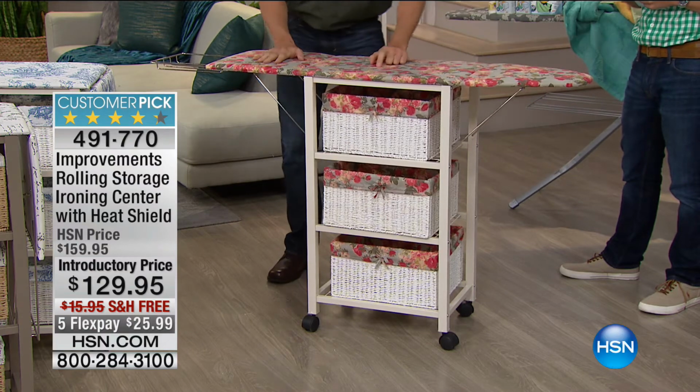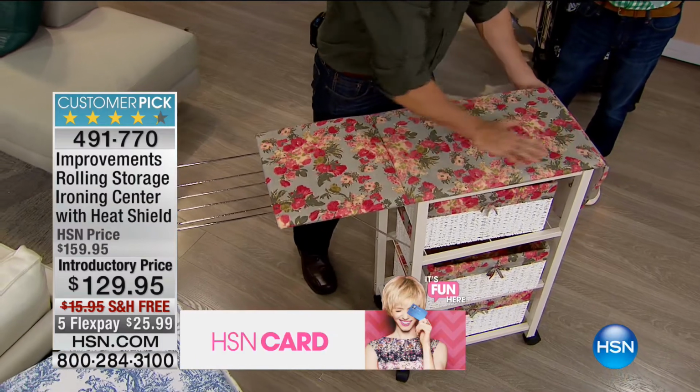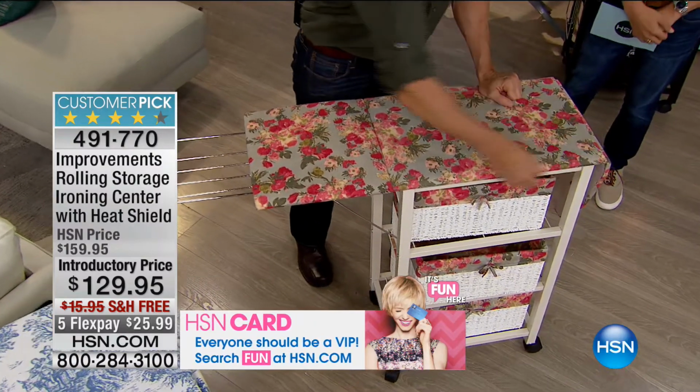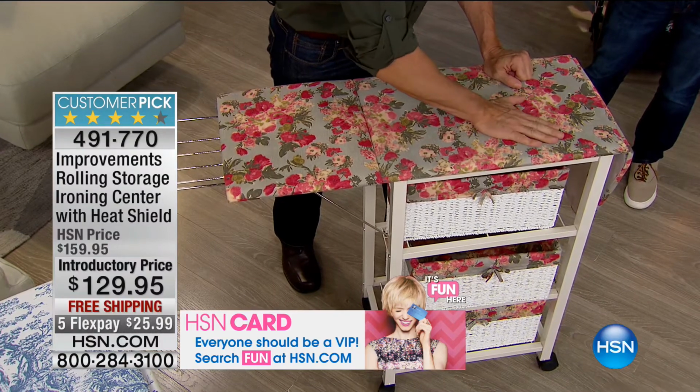But look how easily that goes up, unlike the other one a minute ago. How nicely this is finished. This is a heavy-duty padding here. Your other ironing boards, those things get loose along the edge. They're super thin, so you get the marks of the ironing board into your clothes.